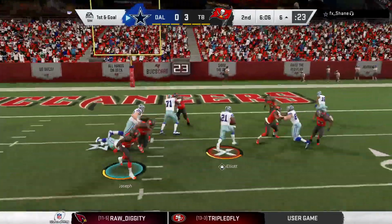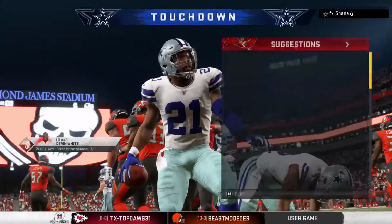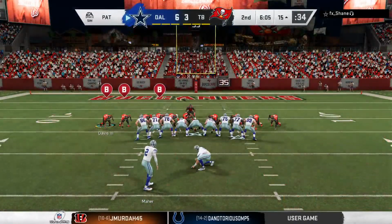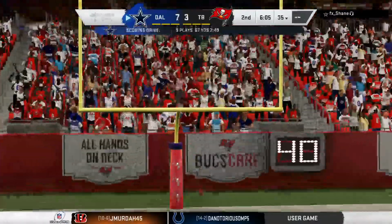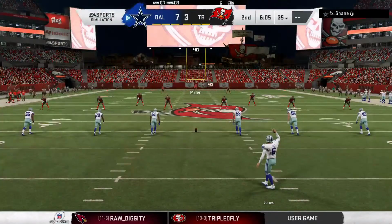Now Elliott. And he will fight his way into the end zone for a Cowboy touchdown. A 6-yard touchdown run. And the Cowboys have taken the lead. And they're able to run it in. It started with a battle in the trenches. They won there, and they got in for six points.